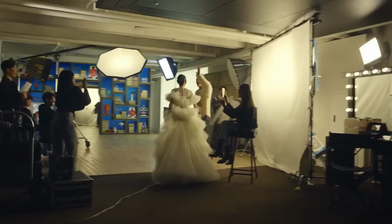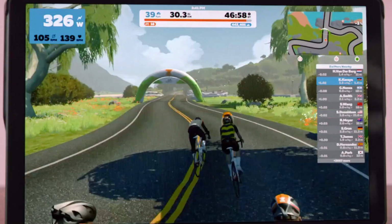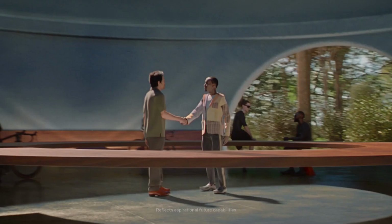Step inside new realities with Meta Quest 2. Explore new dimensions of gaming, social and entertainment, or revolutionize your fitness regime. With no wires, no limits and no PC or console required, you'll be ready to go within minutes by setting up using the Meta Quest smartphone app, your Facebook account and a wireless internet connection.